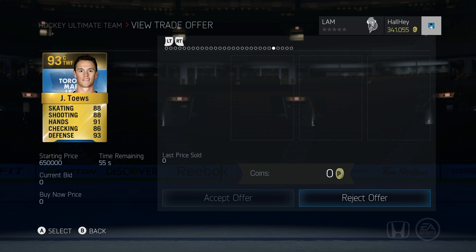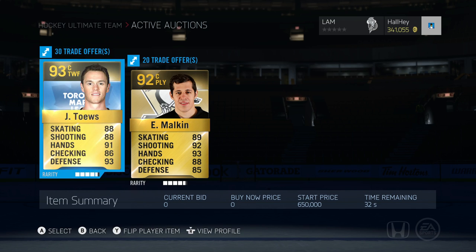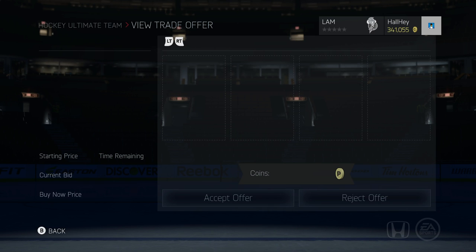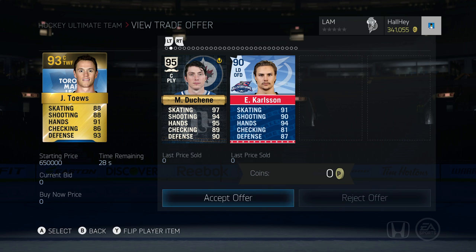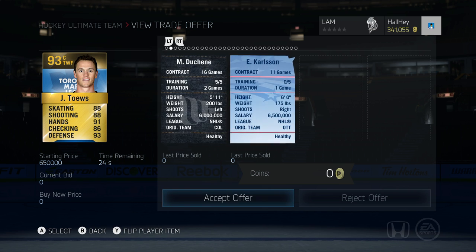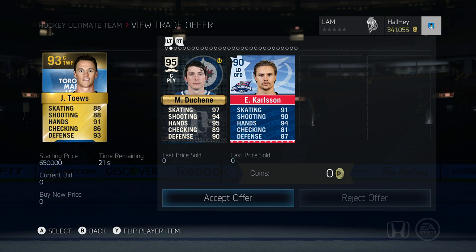Fiddler. Oh my god, all the Fiddlers. I've already seen all the Fiddlers from checking my troll trades, but I think I know what deal I'm going to take here. And it's going to be the first one, not this one, Matt Duchesne and Erik Karlsson. I think Duchesne's still worth around 400K from what I know. Karlsson, All-Star Game, might be worth the risk. So I'm going to take this deal.